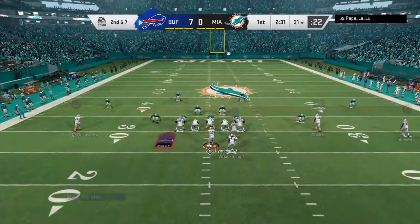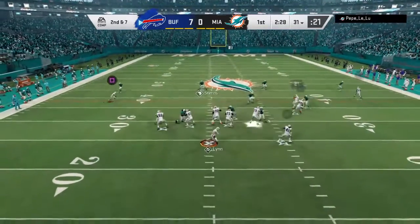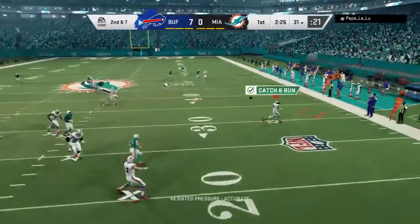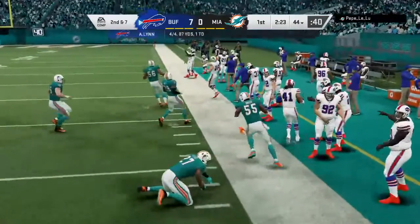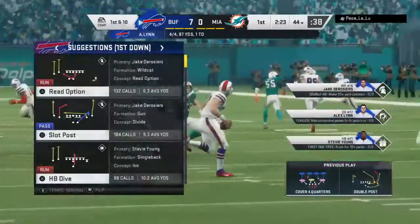Here's second and 7. Eluding the pressure right. And he's got his man out of the backfield. That's complete. It's a gain of 13 and a Buffalo first down.